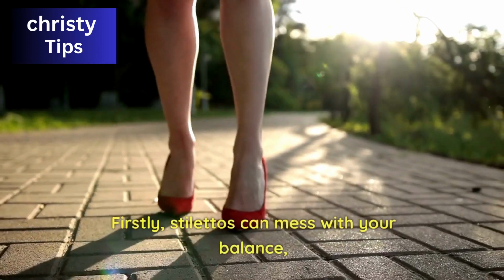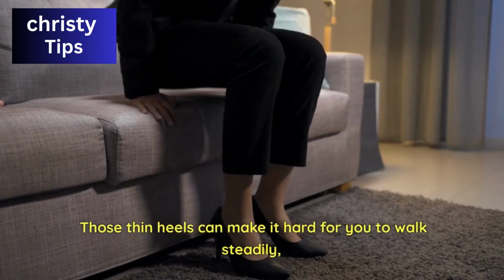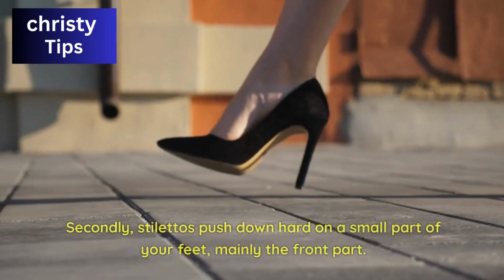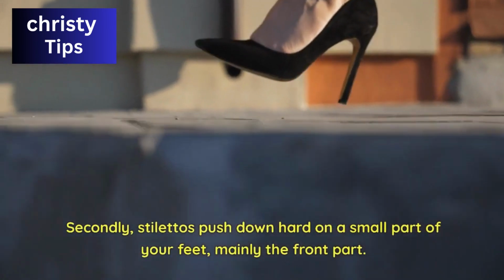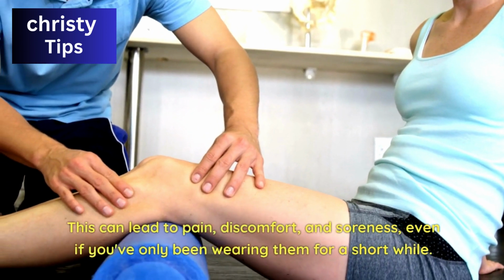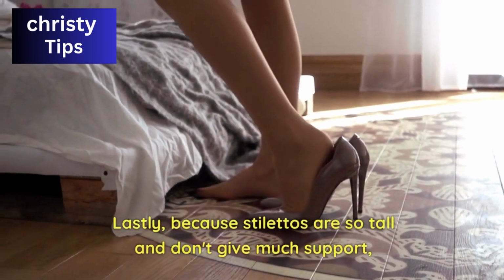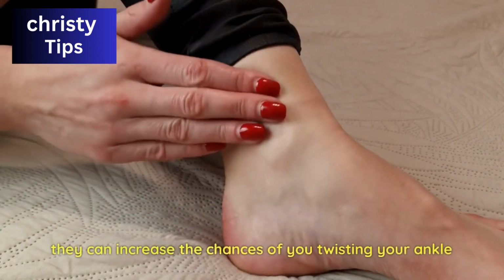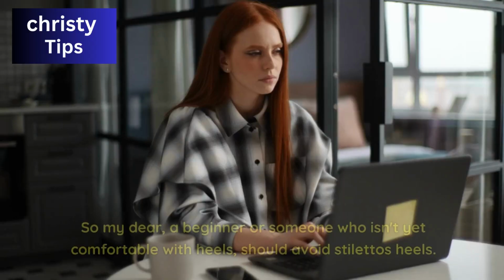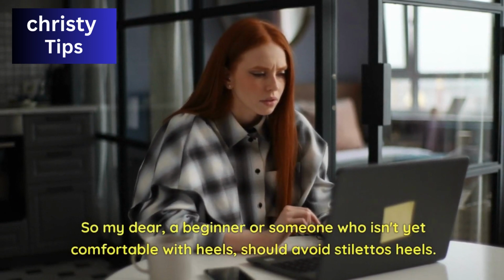Firstly, stilettos can mess with your balance, especially if you're not used to wearing high heels. Those thin heels can make it hard for you to walk steadily, and you might find yourself wobbling or even taking a tumble. Secondly, stilettos push down hard on a small part of your feet, mainly the front part. This can lead to pain, discomfort, and soreness, even if you've only been wearing them for a short while. Lastly, because stilettos are so tall and don't give much support, they can increase the chances of you twisting your ankle or hurting yourself, especially on uneven surfaces. So, my dear, a beginner or someone who isn't yet comfortable with heels should avoid stilettos heels.